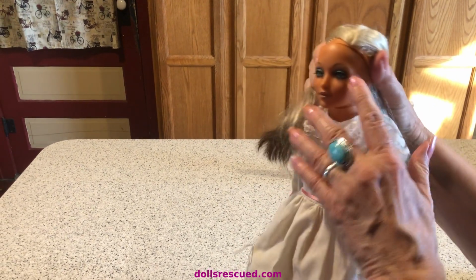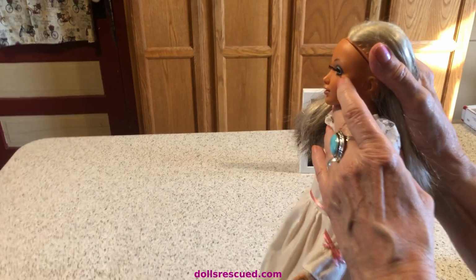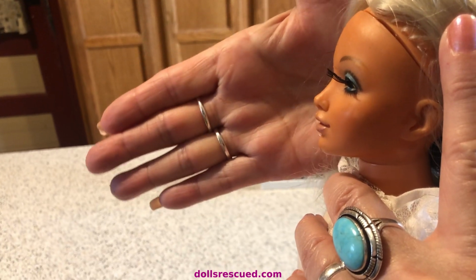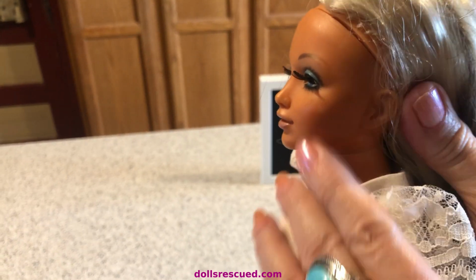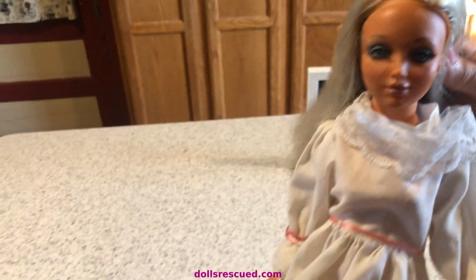They have the inlaid or rooted eyelashes. I don't know if you can see that very well here. Let me put my hand, well, I don't know, does that make it worse or better? Indifferent. Okay, let me turn her this way a little bit. Just a gorgeous, gorgeous fashion doll.